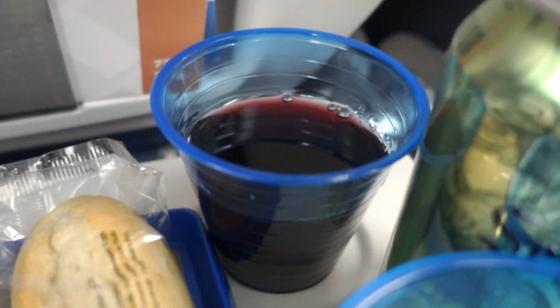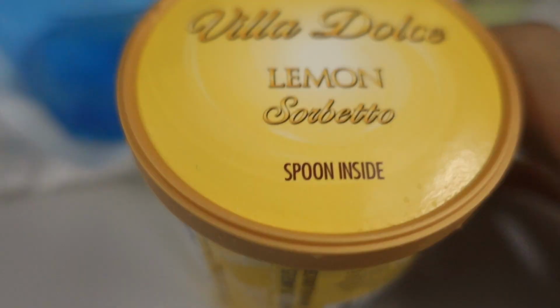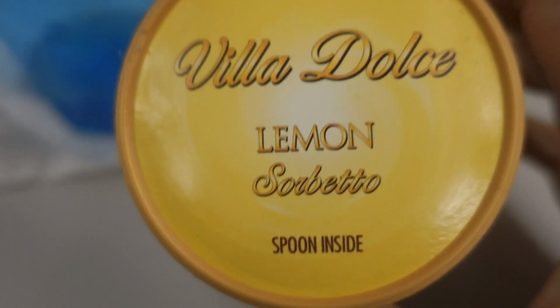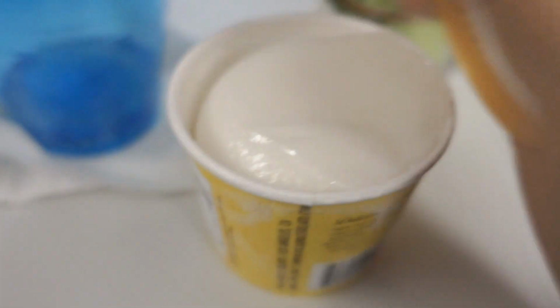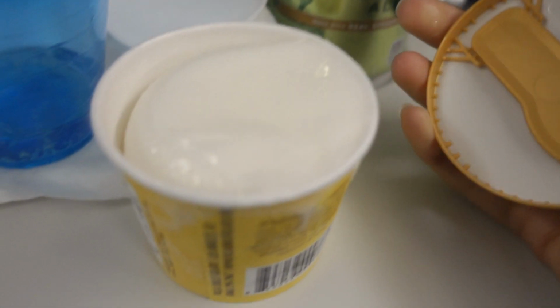Forgot to mention to drink, I have a cup of red wine and a delicious cup of ginger ale, and for dessert we have vino dolce lemon sorbetto with a spoon inside. So yummy. So what do you think? What's it taste like? How is it?